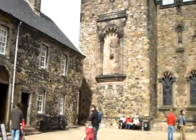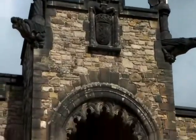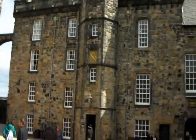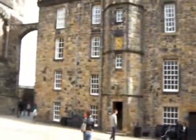Here we are in the castle forecourt, I guess you could call it, or square. That intimidating looking building over there with all the statues all over it is the National War Memorial. And then to my right is the Royal Palace, which we'll go inside. And finally behind me is the Great Hall. All these buildings were built around 1500, so quite old.